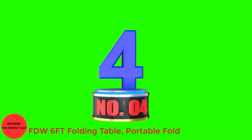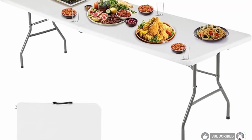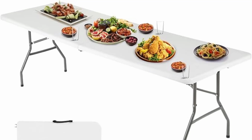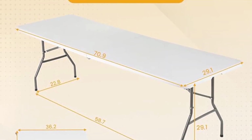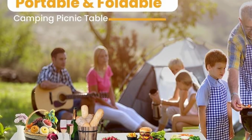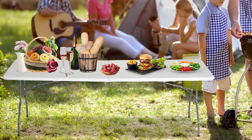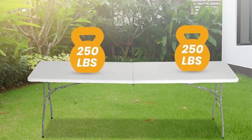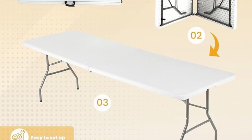Number 4. The FDW 6 feet folding table is a versatile and practical solution designed to meet the demands of both indoor and outdoor activities, making it ideal for parties, BBQs, weddings, camping trips, garden setups, or everyday dining needs. Its lightweight, fold-in-half design allows for effortless portability, while the built-in side lock and sturdy handle ensure convenient carrying and compact storage when not in use. Crafted with powder-coated steel legs and reinforced frame joint locks, this table offers dependable stability, further enhanced by non-slip rubber feet that keep it firmly in place during use. The tabletop features a stain-resistant, slightly textured surface that prevents scratches while remaining smooth enough for writing or working, making cleaning quick and hassle-free. Customers appreciate how easy it is to set up, fold, and transport, often highlighting its value for money and multi-purpose usability.